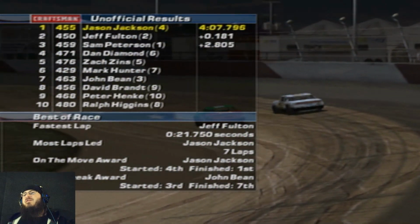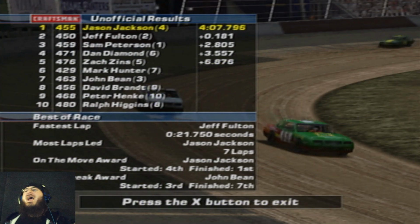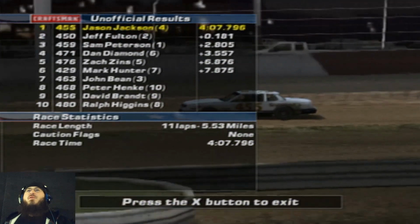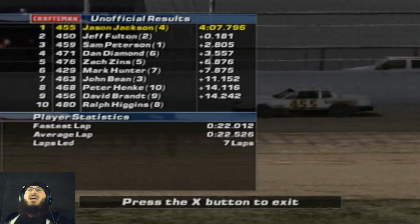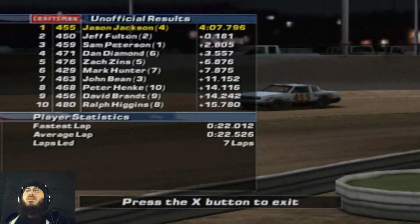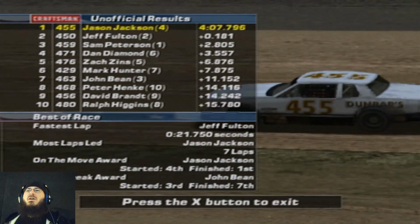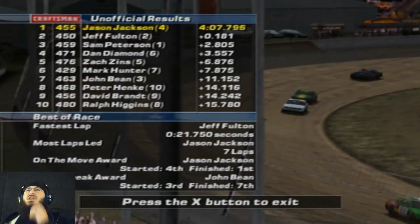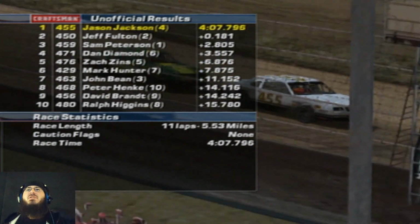The B main victory goes to Jason J.J. Jackson on the Move Award from 4th to 1st. And most laps led. Hold on, go back to that screen. I want to see that again. Come on, flip back. There we go. 7 laps led from 4th to 1st. On the move? I mean, I guess it is compared to everybody else. So, okay.